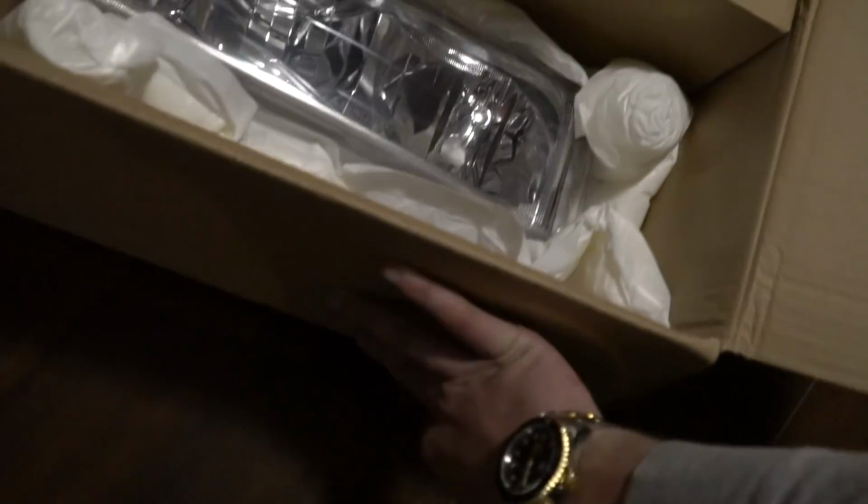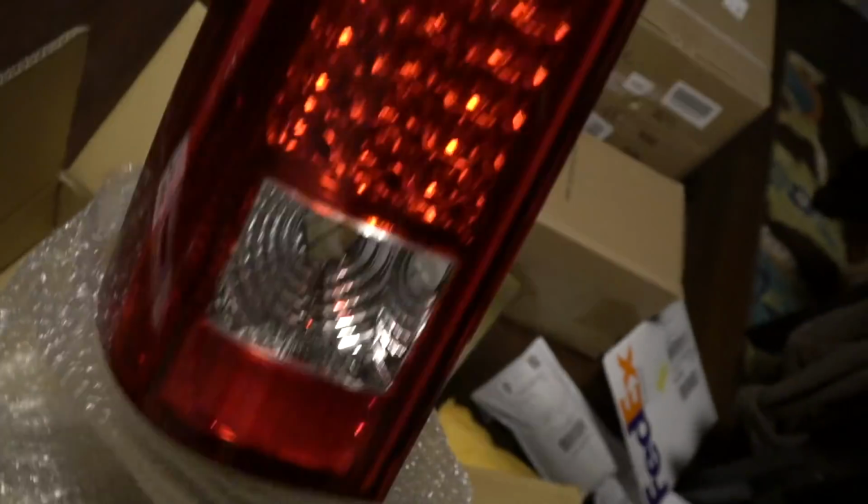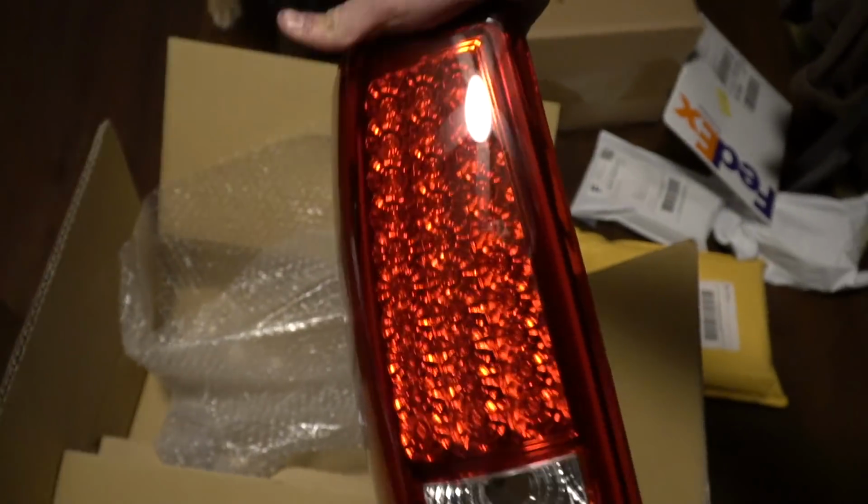So better go in here, get the headlights. I'm gonna show you all the packages and unbox them for you. Look at all these packages. Alright, we'll start off with this one first. Yes, sir. Always get clears. They look so clean. Something red LED. Looks clean. Love it.